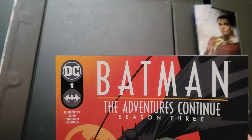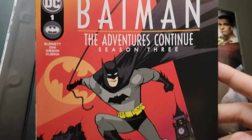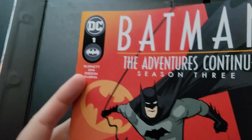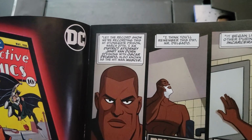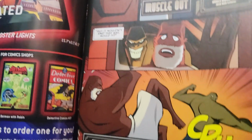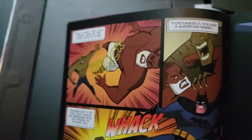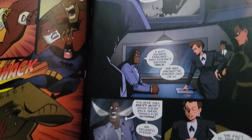Then we have Batman Adventures Continue Season 3. Looks like they've got Paul Dini on writing duties. So that's interesting. Oh, and Alan Burnett is writing as well. So yeah, these have been fine. It's always fun to have more stories in the Batman animated universe.